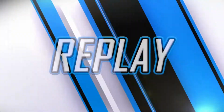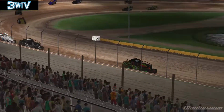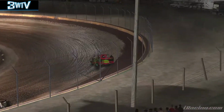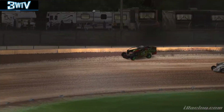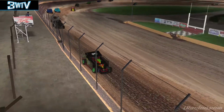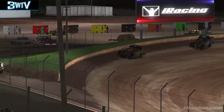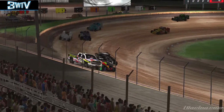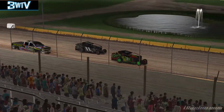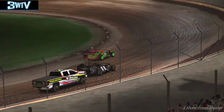Oh my goodness, folks, this could be bad. We're hearing it happened right up at the front of the field. Watch Chris Eberly, the number 3 machine. What happened to his 358? Jordan LaFawn and Tim Ripley were battling back behind, but well, that doesn't appear to be the reason for the caution.